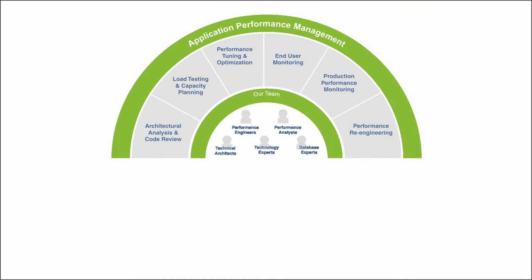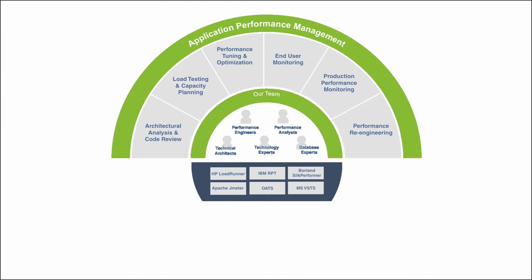Number two, we have our own cloud-enabled performance labs that can be readily used to simulate high volumes of load on your machines from different geographical locations. You can save up to more than 200% on your cost of infrastructure and setting up tool licenses by using our cloud-enabled labs.